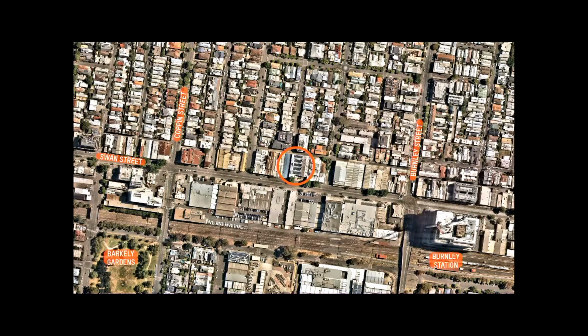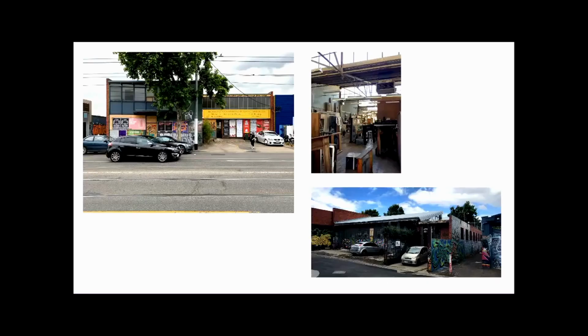And why did we move our studio to 345 Swan Street? We were in the city, our building was being redeveloped, and we needed to find a new home, and this is what we found. A modernist warehouse that had become a second-hand building supply store full of stuff and gunk, fairly derelict on the rear, but with some opportunities for further expansion.